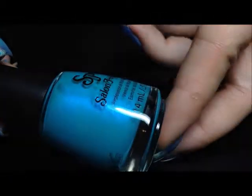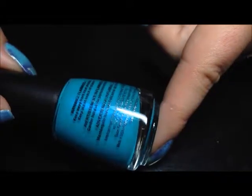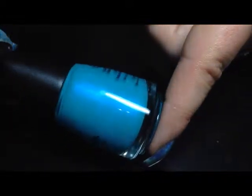Next one is Bermuda Baby. This nice blue. This one is kind of like that other pink one where it's got a shimmer in it. Very nice. I love it when it has a little bit of shimmer to it, just because it's not like sparkle in your face, but when it hits the light just right, it's got a nice little sparkle.